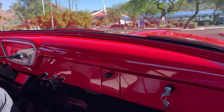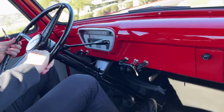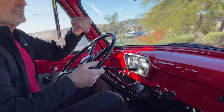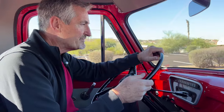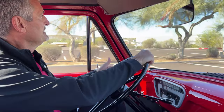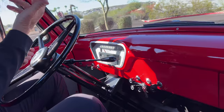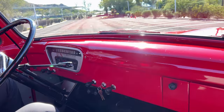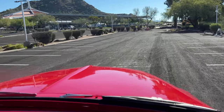And then in the 70s, he sold his business, so it kind of stopped being used. And yeah, so by 1985, Phil acquired property in Aguila, Arizona, where he has a large hangar and a house. And then he pretty much kept the truck to the side, didn't use it.